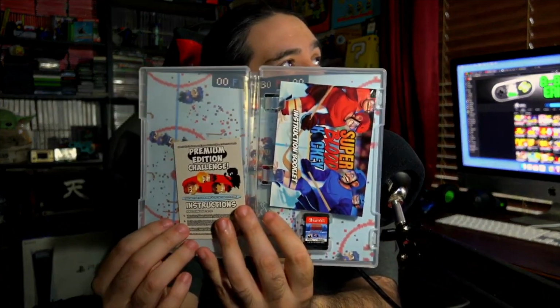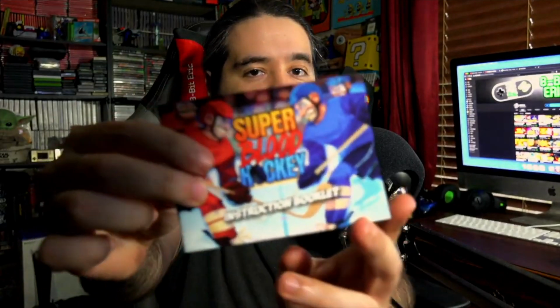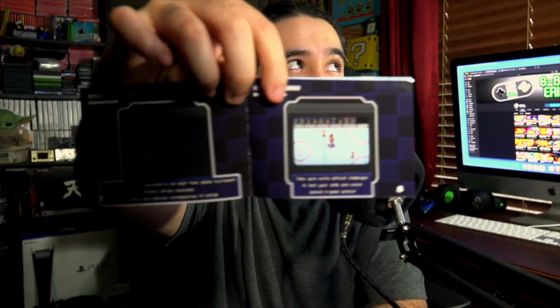So we got it open. And take a look. Now you got little inserts and stuff inside. You got graphic art and you got this full colored manual. You don't see manuals too much anymore, but look at it inside, fully colored. You got instructions, everything like that. Pretty neat. I'm digging that. Yeah, it teaches you everything about how to play it. So we're gonna pop this sucker in. And through the power of editing, we are going to be playing a little bit of Super Blood Hockey.